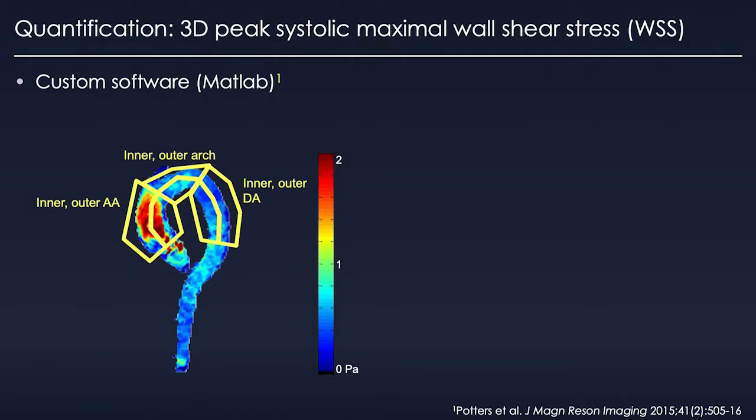Wall shear stress was then computed using a 3D approach that was previously described in 6 regions of interest throughout the aorta, along the inner and the outer wall of the ascending aorta, the aortic arch, and the descending aorta again.